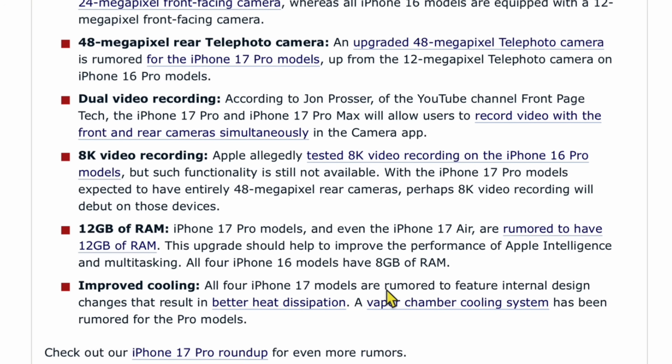All 4 iPhones are rumored to have internal design changes that result in better heat dissipation, a vapor chamber cooling system here. So overall, you get the idea. That could actually mean more battery life, just because it's going to be cooling it easier. Sometimes that actually helps with battery as well, keeps it cooler. You just don't know.